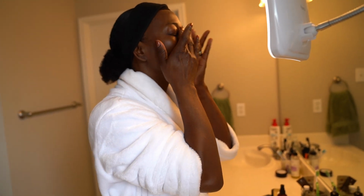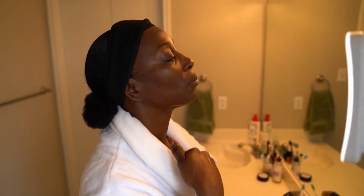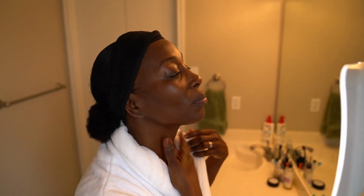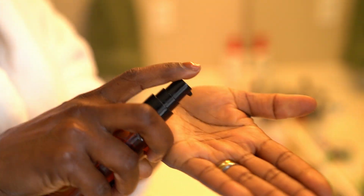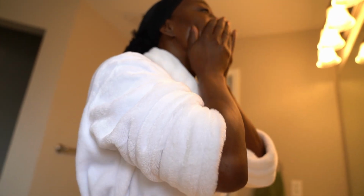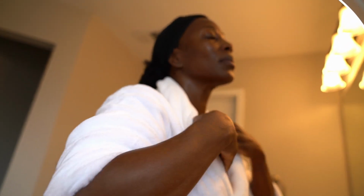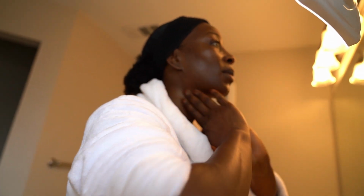Now the instructions will tell you to put it on a cotton pad and put it on your face, but I don't do that because the cotton pads absorb some of the products, and I want all of the product on my face. And as you can see, when I'm putting products on my face, I go all the way down to my chest area. This is the toner that I've been using. This bottle is half empty. I'm really, really loving this snail repair toner, and it just feels so good and sleek on my skin. It just feels so nourishing and moisturizing. And I also go down my chest, the back of my neck, and I apply products on my earlobes as well.